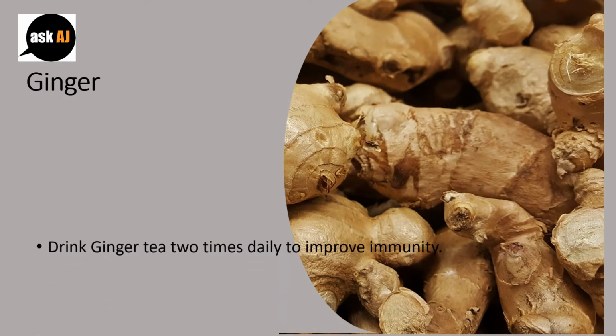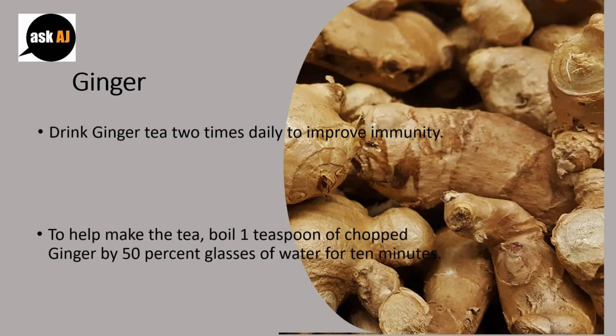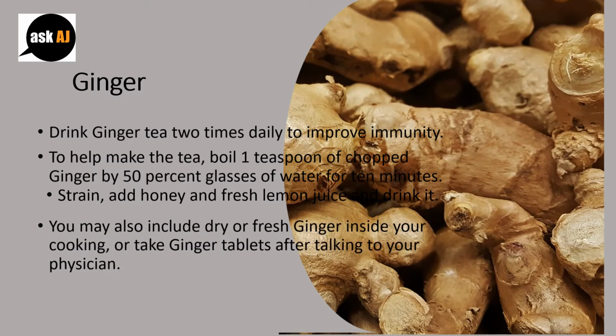Ginger. Drink ginger tea 2 times daily to improve immunity. To make the tea, boil 1 teaspoon of chopped ginger in 1/2 glass of water for 10 minutes. Strain, add honey and fresh lemon juice and drink it. You may also include dry or fresh ginger in your cooking, or take ginger tablets after talking to your physician.